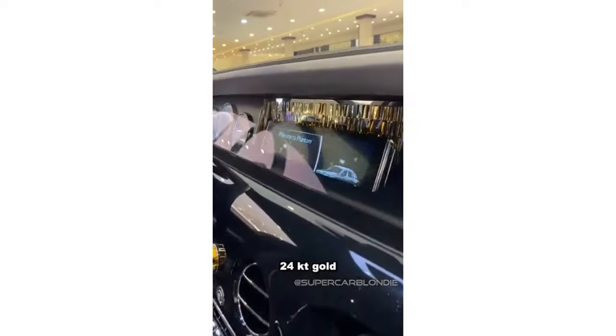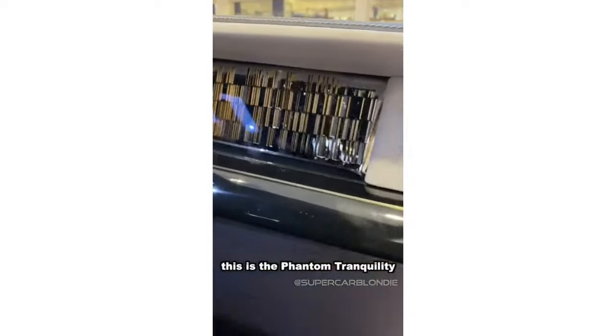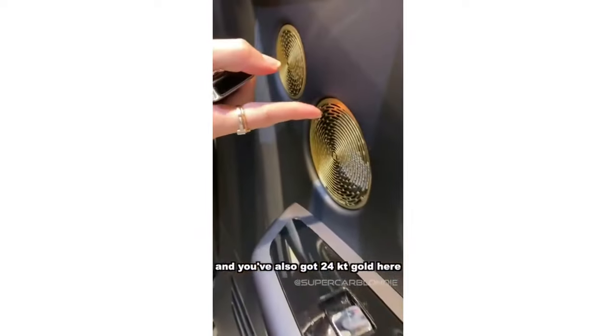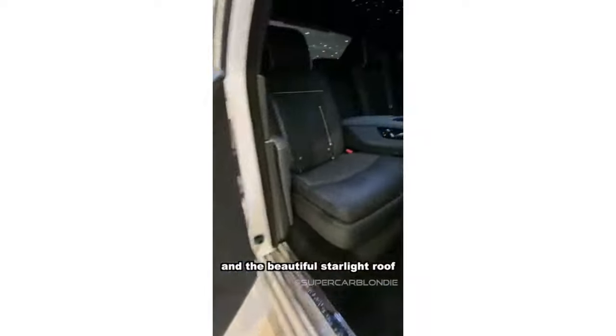24 karat gold art gallery all the way across here. This is the Phantom Tranquility Edition, one of 25 in the whole world. And you've also got 24 karat gold here in the speakers and in the back. More gold. And the beautiful starlight roof as well.